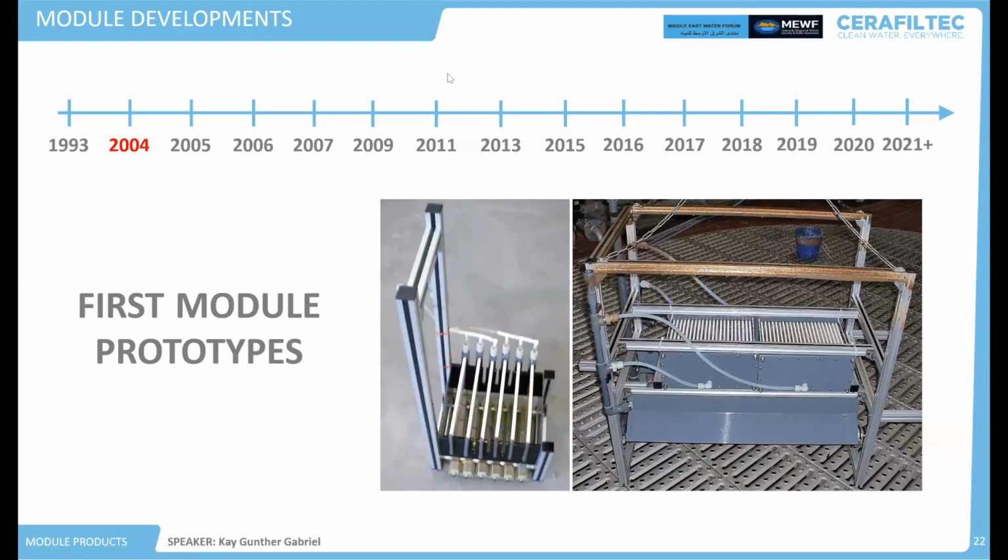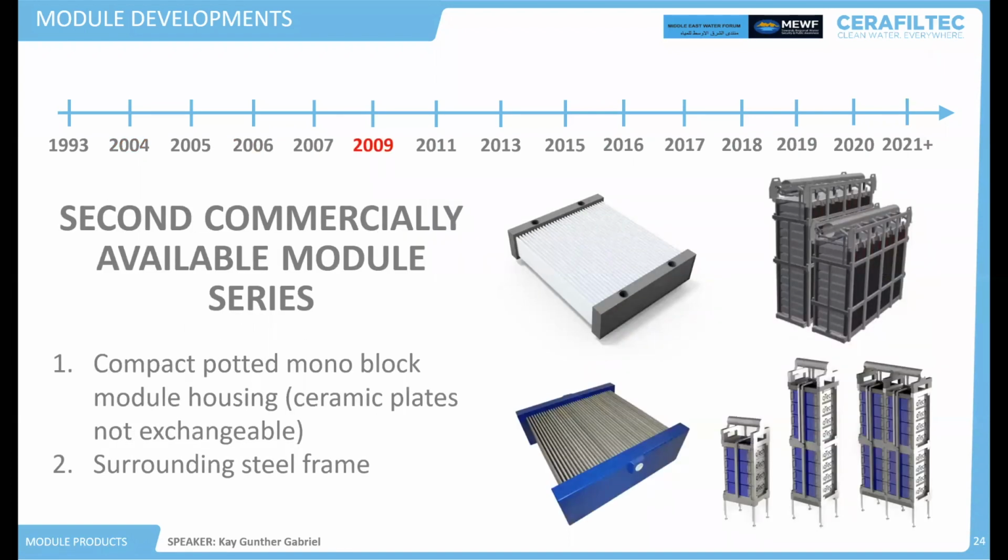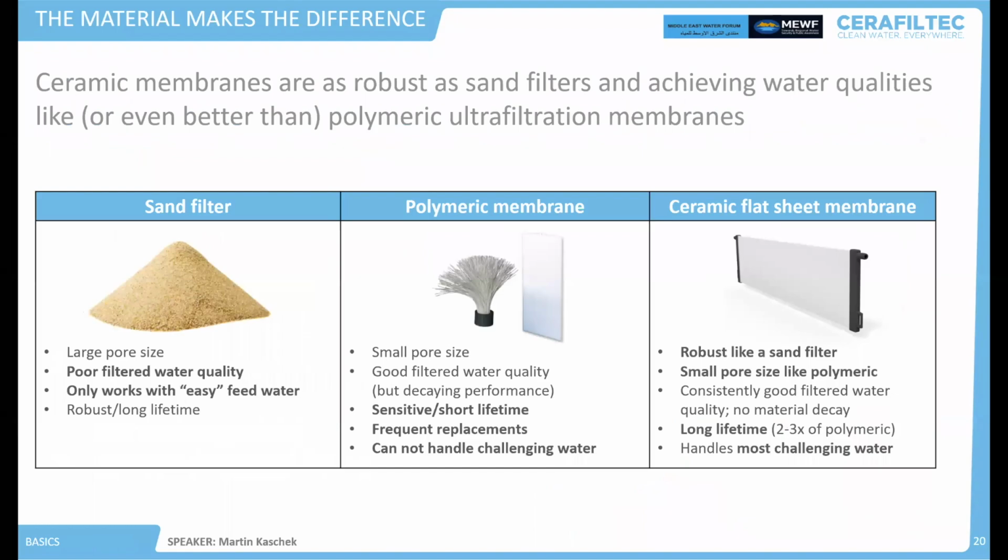So I'm with the overview at the end, and I want to hand over to Kai, who explains more on the products. Thanks. Thank you, Martin, and hello to everyone here right now from Serafiltic in the Middle East, in Dubai. Before I start with the product, some questions. Or are there some questions?